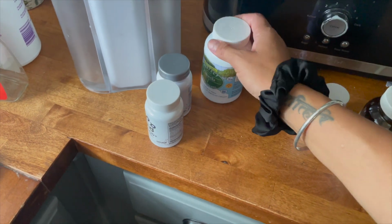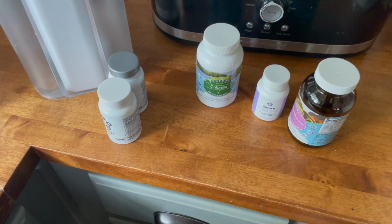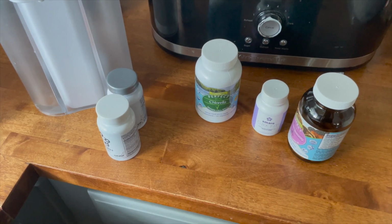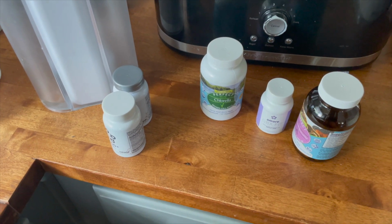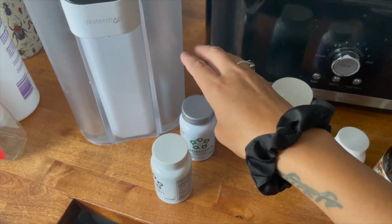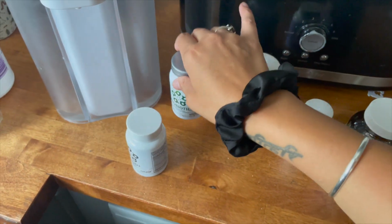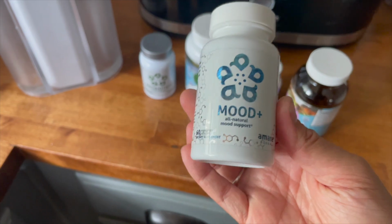And sometimes that happens. Taking chlorella, that's my daily detox, anti-everything, anti-cancer, anti-parasitic. Chlorella is awesome, but it is best known for detox from heavy metals, which are everywhere if you didn't know. I'm taking Amari's probiotics, and I'll tell you why in a second. And then I take Mood Plus every single day.